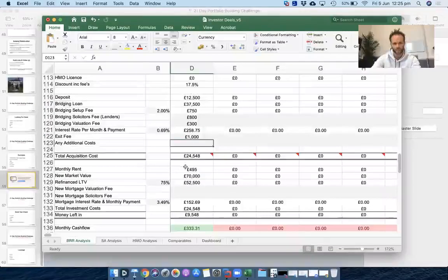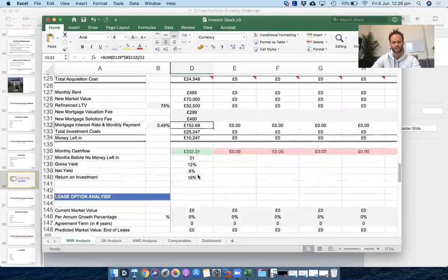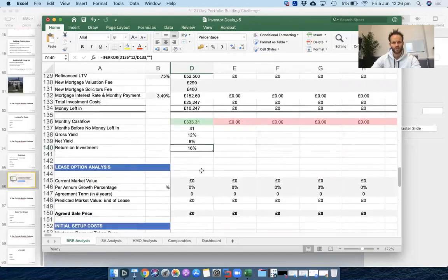So, again, gives you total acquisition costs, monthly rent, new market value, new mortgage valuation fee, because obviously you're going to have to get a remortgage. You might get another valuation fee, and you're going to have to pay your solicitors again to run that one through as well. So typically the remortgages are a lot cheaper than the initial. So we then go monthly cash flow. Months before money's left in the deal, 31, gross yield 12%, 8%, 16%. So it shows you everything that you do on the bridging analysis and get that through.